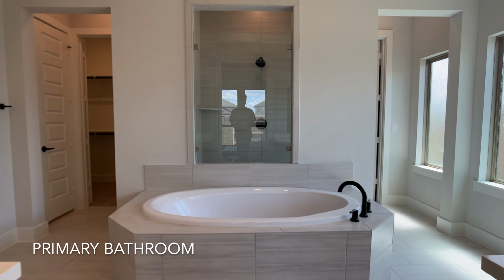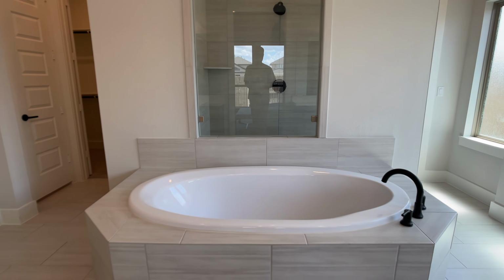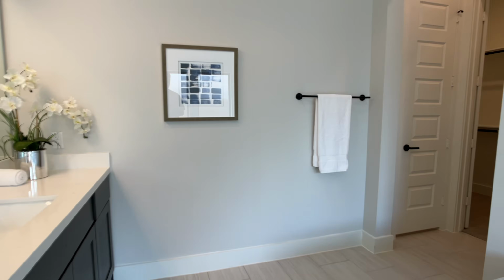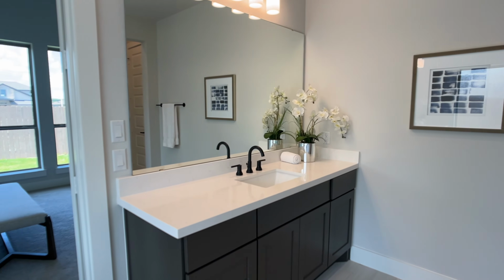Here in front of us, we just got to the primary bathroom with dual vanities, this beautiful garden tub right in front of us with the glass enclosed shower right behind that. We have linen closets and 2 walk-in closets that we're going to take a look at here in just a second. And as we're doing that, I wanted to quickly introduce myself.